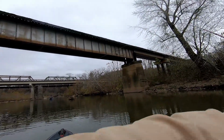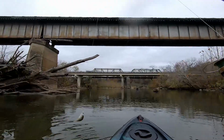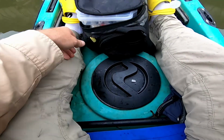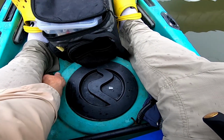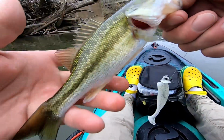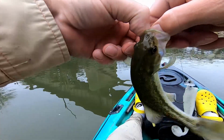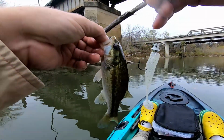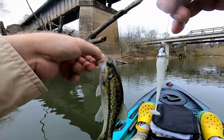Stay on. Stay on. Stay on. 18. He fell off in the boat. And he's a little spotted bass. And he's going to fin us pretty good, but that's okay. Man, he is pretty. I switched to this here at the end because they're really hitting stuff that's moving. It's almost as big as he is.